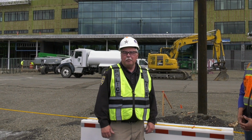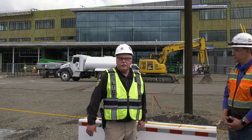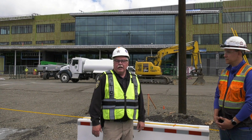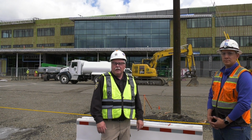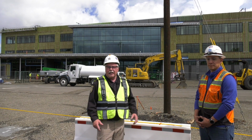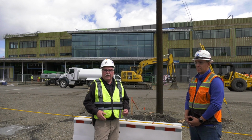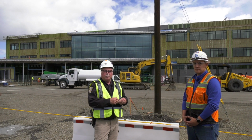As you can see, we're making great progress on the building behind us. We've got glass in, the road construction is still ongoing, the plaza is going in, but with every building you need power, and that is essential to our work in the building. And so with me today I have Corey Roberts, who's the general foreman for Bergelectric.